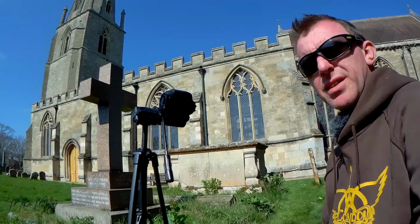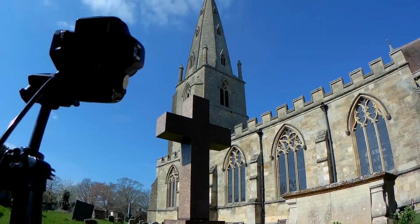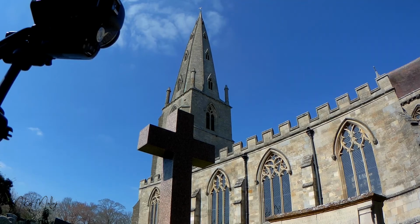Okay, so third and final shot, and not only have you joined me as the bells of the church start to ring, you've also joined me on the floor of a graveyard, which I would never ever have thought I would say. But basically I've got the composition lined up here, and I'm going to do a shot looking up the spire of the church, hence me being down on the ground.